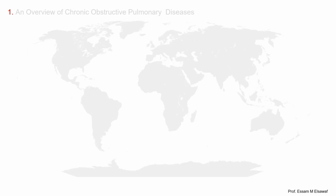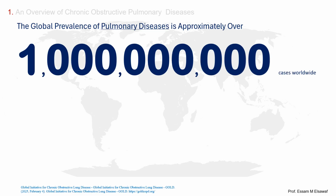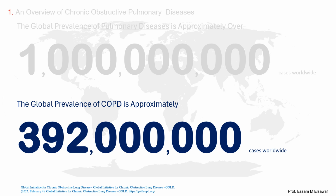Pulmonary disease affects over a billion people globally, underscoring its immense burden on global health systems. Among them, COPD alone accounts for nearly 392 million cases, highlighting its significant contribution to chronic respiratory morbidity, and even more the urgent need for early detection, prevention, and management strategies worldwide.